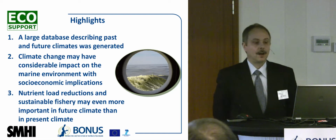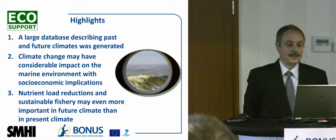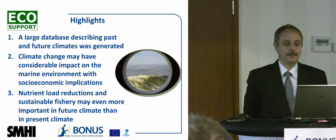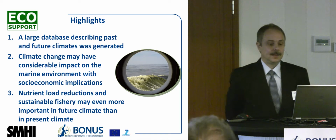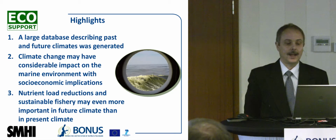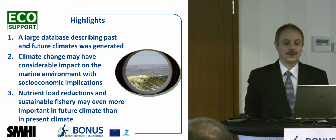Finally, there's a flushing out of nutrients from land. And the third highlight is that nutrient load reduction and sustainable fishery may even be more important in future climate than in present climate, because these climatic effects partly counteract nutrient load reductions. So it is really a challenge for stakeholders.